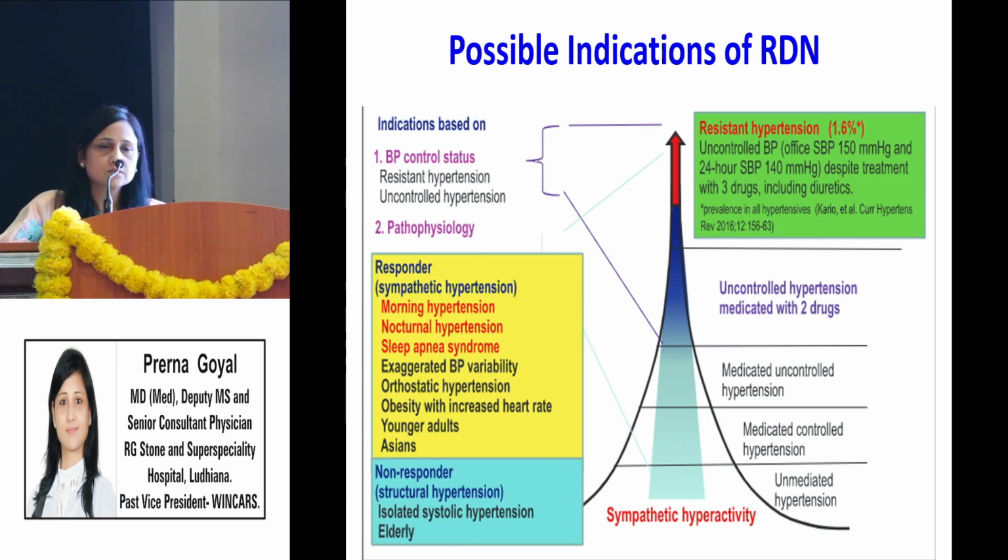And the other things where sympathetic overdrive is contributing to hypertension are early morning hypertension and nocturnal hypertension. So these patients are going to have a response with the RDN. The third one is sleep apnea syndrome. Though it is a secondary cause of hypertension, in sleep apnea at the time of hypoxia at night, there is a neurogenic activation, which is a kind of sympathetic activation and contributes to the nocturnal rise in BP. And if the patient has orthostatic hypertension, or is an obese patient, they have increased sympathetic drive with high heart rate.